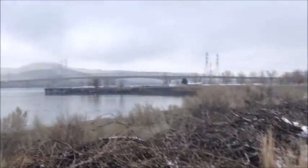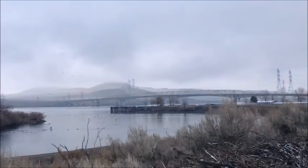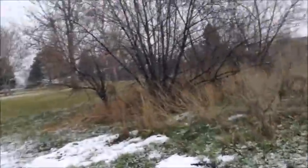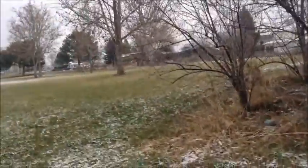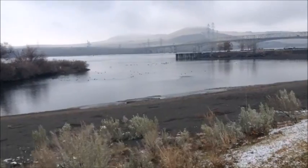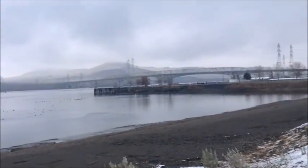Alright, so this is the bridge I crossed. There's parking underneath it. People might swim over here. There's a lot of geese though, I don't know if they want to.